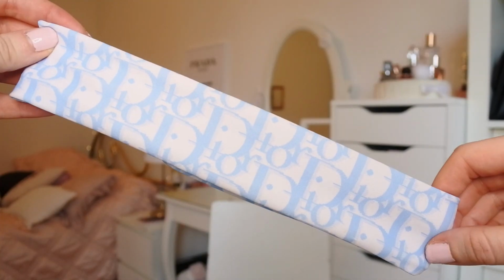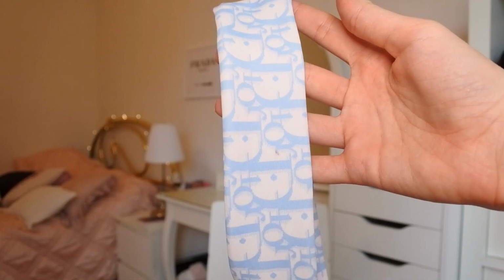And I loved it so much that I bought a scrunchie, a blue one, because she does it in pink and blue, for one of my best friends, and she loved it so much that she went ahead and bought the headband in blue, and I did too. So I have to say that these headbands are amazing. The pattern is so similar to the real one.